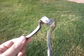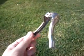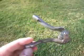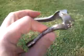Okay, Internet, time to make yourself useful. What is this thing? On today's episode of What is This Thing? This thing. It folds. See, folds.